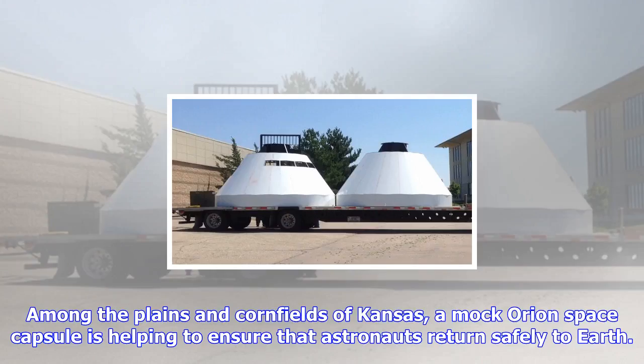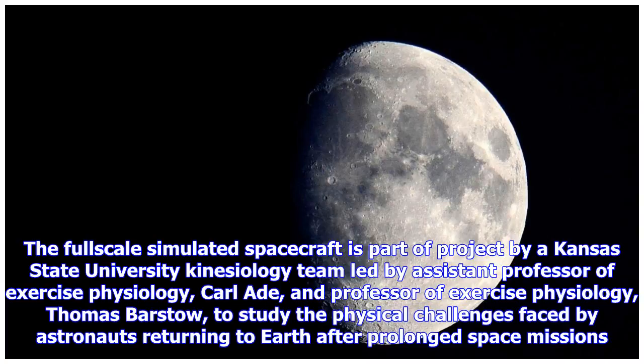Among the plains and cornfields of Kansas, a mock Orion space capsule is helping to ensure that astronauts return safely to Earth. The full-scale simulated spacecraft is part of a project by a Kansas State University kinesiology team led by Assistant Professor of Exercise Physiology Carl Ade and Professor of Exercise Physiology Thomas Barstow, to study the physical challenges faced by astronauts returning to Earth after prolonged space missions.